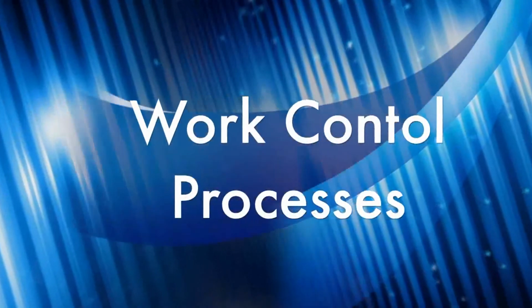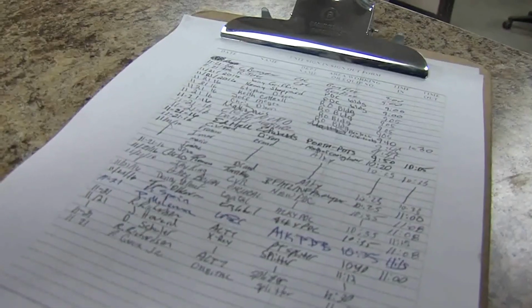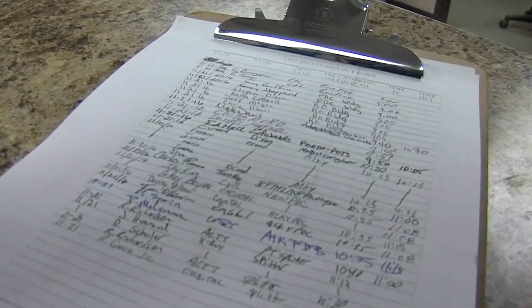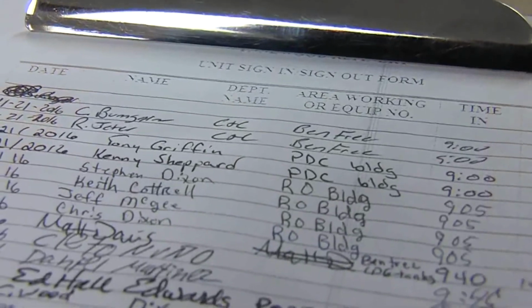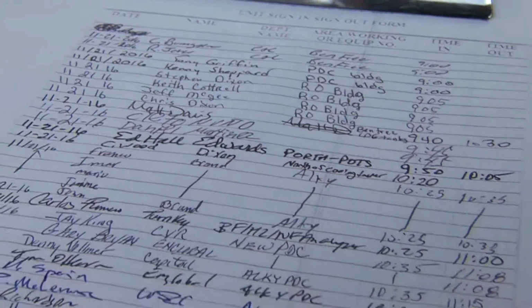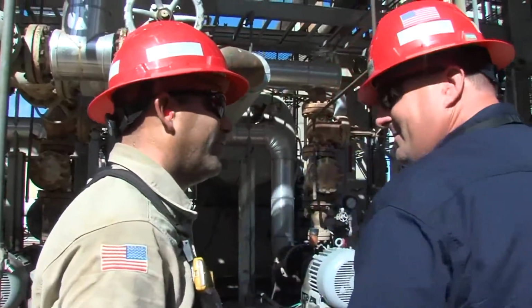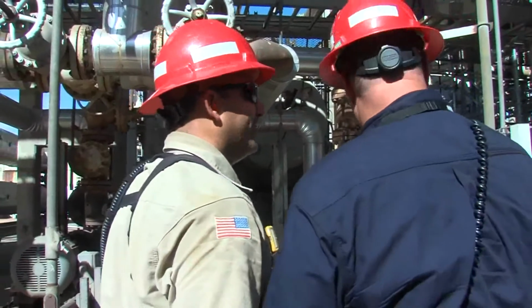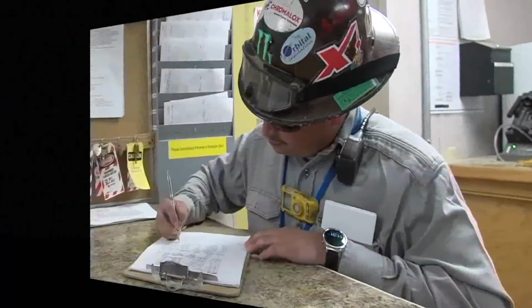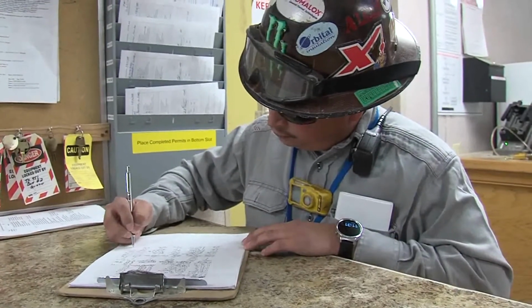Work control processes. Unit sign-in. Prior to making entry into any process area, employees must sign into the unit at the operations shelter, or the work group representative must provide a list of the crew members to operations. Employees should make contact with an operator to communicate the purpose of the entry and understand the current unit conditions. Employees or work group representatives must sign workers out of the unit when complete.